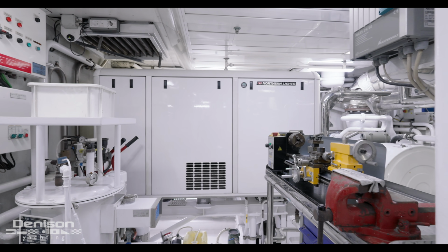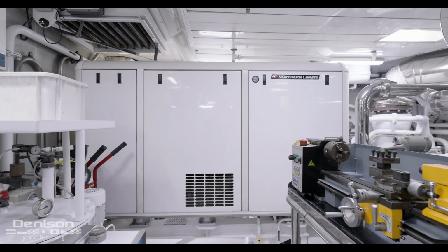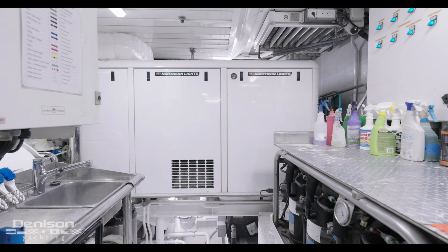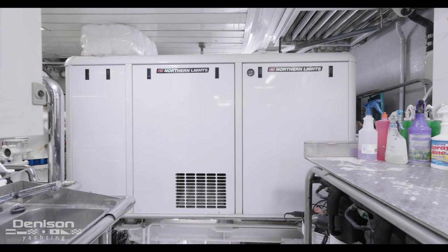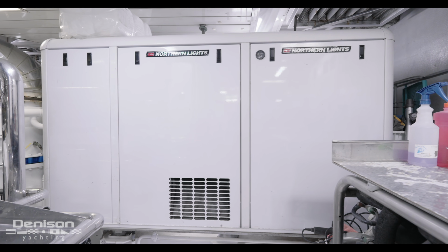We also have Northern Light generators on either side. They're exactly the same, 104 kilowatts each. Both can run the whole boat individually. The only time we run two is slow speed maneuvers, docking, anchoring, things like that, when you need all of those systems to be 100% reliable.